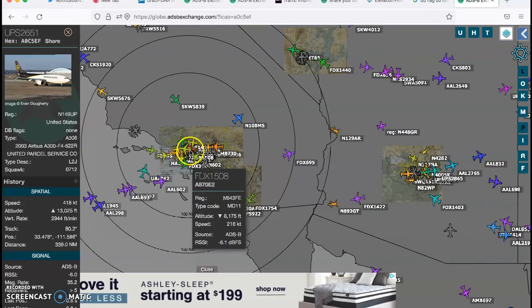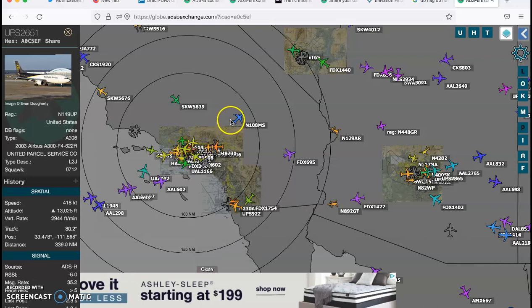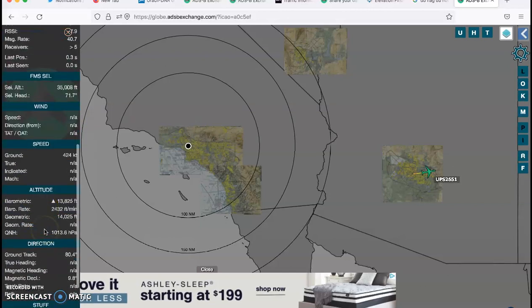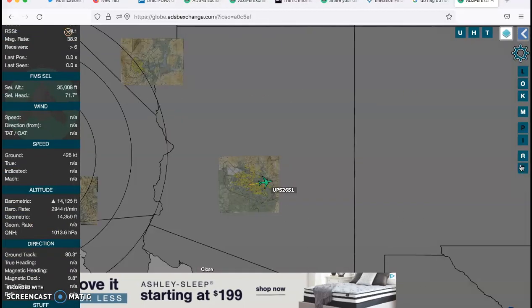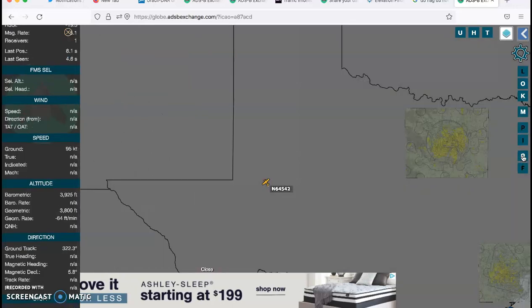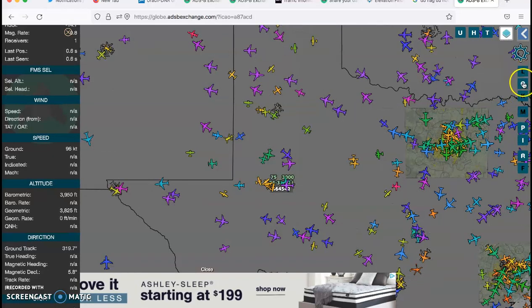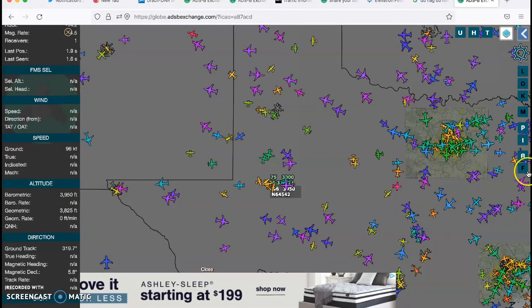This is an unusual amount of things. Okay, this is United States, DB flags none. This looks normal enough. That one's actually flying. But the ones I'm interested in are on the ground and say military. There's a German one that says military.